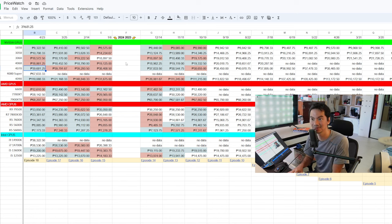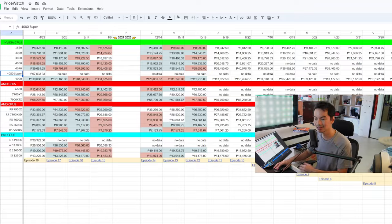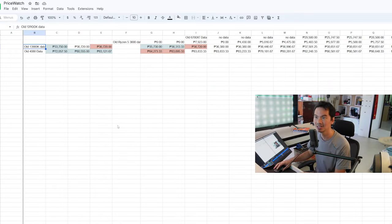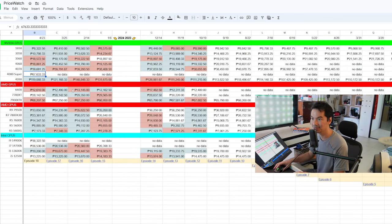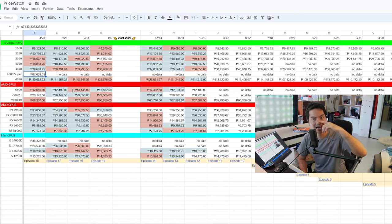4070, and again, this is the base model, not the super model. Very slight price decrease of around 100 pesos or so. 4080 Super, this one I did change the label to make it clear that this is the super line. So you can find the old data down here below. Old 3900K data, old 4080 data. But even last month, the cheapest 4080 was 72,000. If we scroll back up, the cheapest 4080 Super average price is around 67,600. So at the higher tier level, 4080 Super, great price.